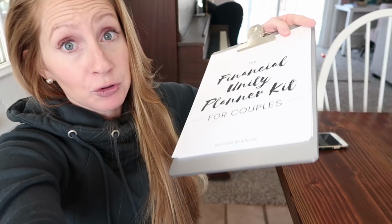And then for the bank account, the main thing I like with the savings is if we can categorize our savings. And then the fourth thing would be that hubby and I are trying to do our semi-annual sit down and reevaluate our long-term goals. Maybe I'll do a video for that, you guys, on what those long-term goals are looking like for us. And that all has to come back to our financial unity planner kit for couples.